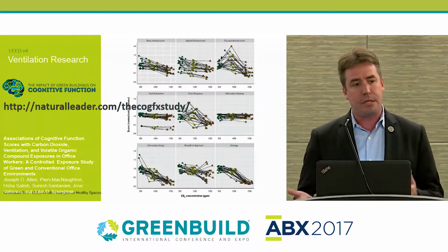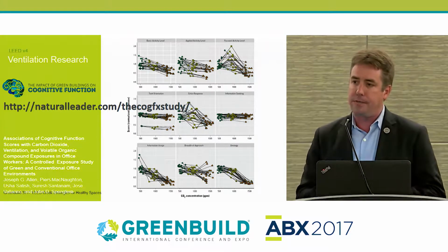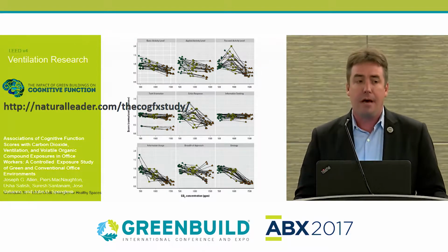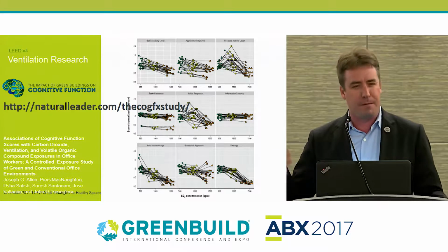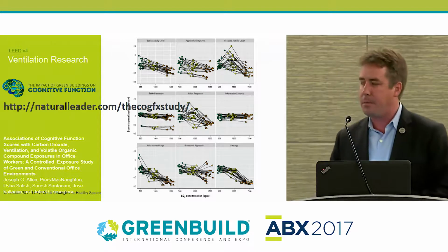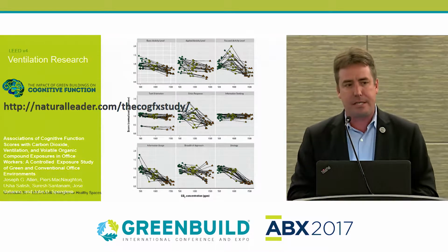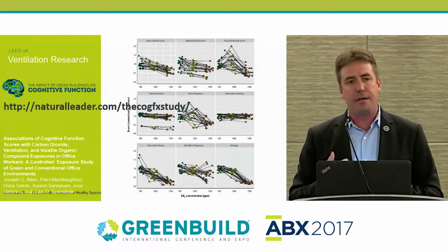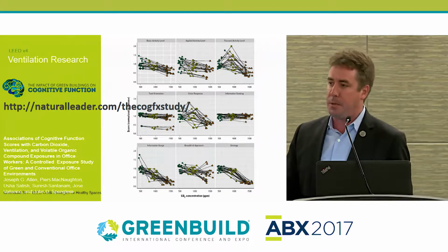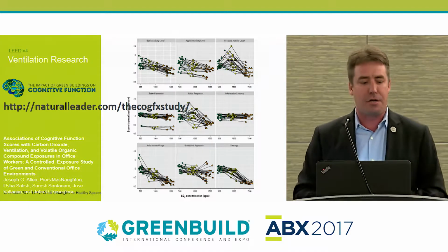Both in the chamber studies and in this field study, there were some pretty remarkable results at three different conditions: 500 parts per million, which is very well ventilated, almost ambient conditions; 1,000 parts per million, which is maybe more typical; and then 1,500 parts per million, which is an elevated CO2 level but frankly not uncommon in the real built environment. The graphs up in the image are nine different cognitive function tests, and pretty much across all of them, cognitive function was reduced at the elevated CO2 levels. The point being, ventilation isn't just about acceptability and comfort, it's actually affecting our cognitive function, and there's a lot of evidence that's starting to point that way.